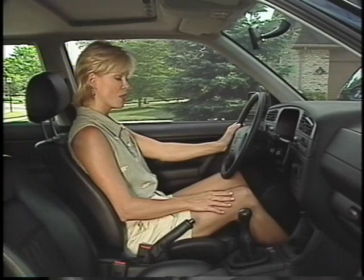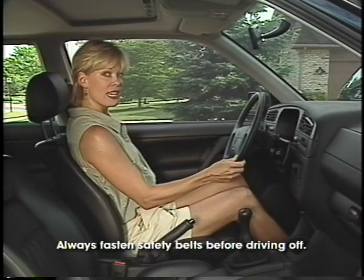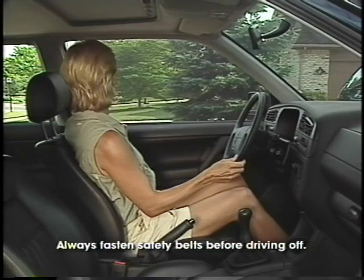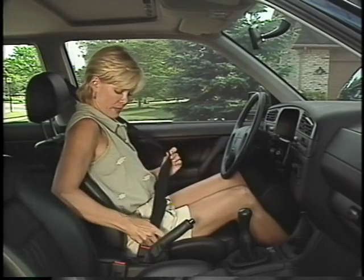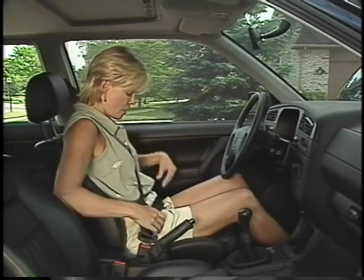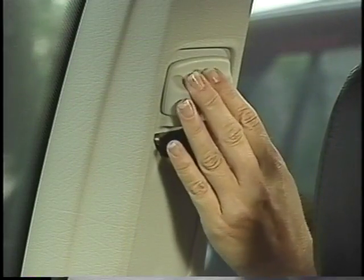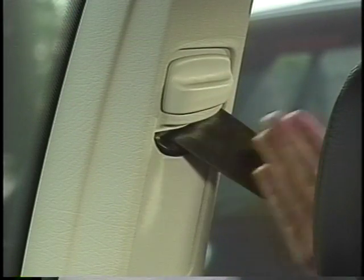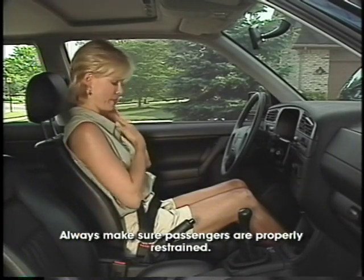And to help ensure your safety belt fits properly, all Golf and GTI models feature easy-to-use front safety belt height adjusters. First, pull the shoulder belt over your body and lock it securely into the belt anchor. To adjust the belt, simply lift the handle slowly up or down to a position that places the belt midway over your shoulder, never against your neck.